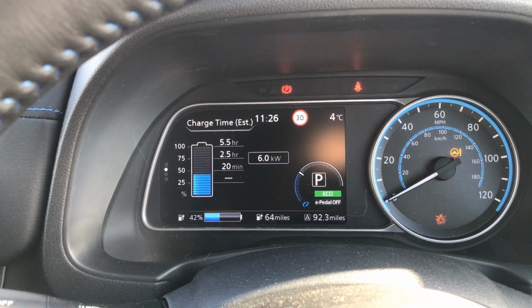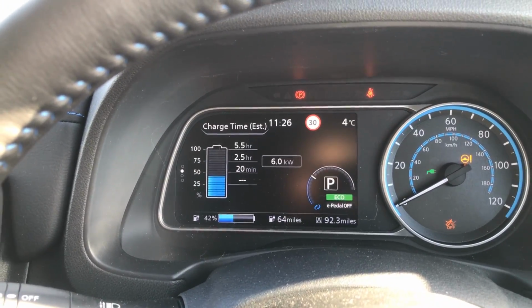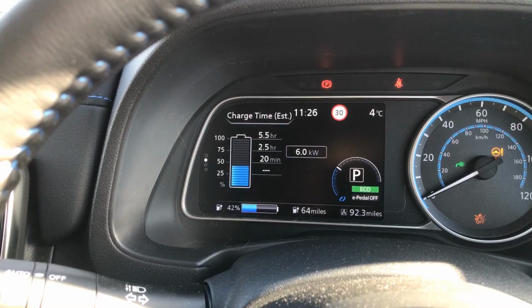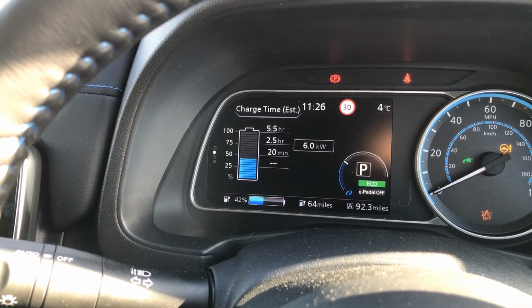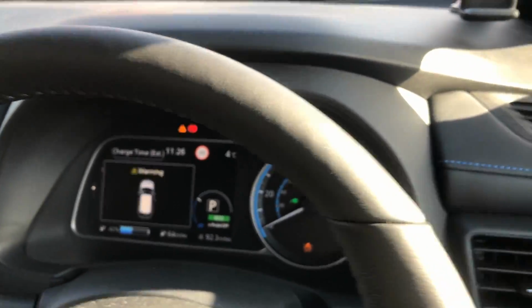Okay, right, yeah, so there we are. We'll get to 50% in about 20 minutes. I reckon it's 2.5 hours to 75. So hopefully I'm not going to stay here this long, but I will keep an eye on ZapMap and the Charge Your Car app just to see what's going on over at the Bishop Street Rapid. While we're here, however, I will just get out of the car for a second.